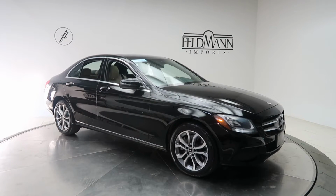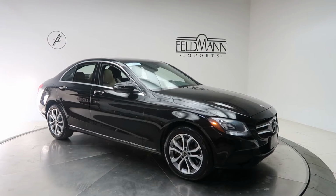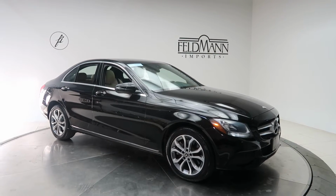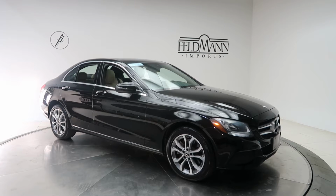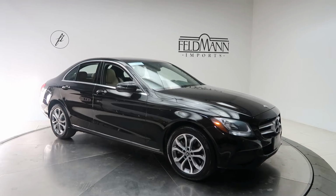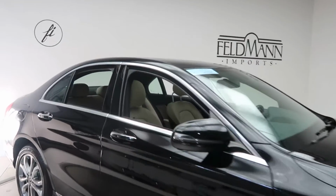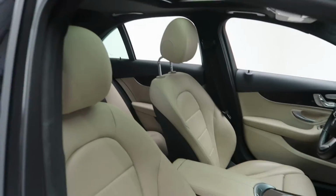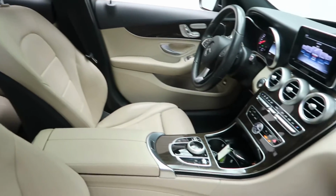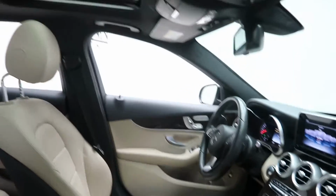Today we're taking a look at a certified pre-owned 2018 C300 4MATIC. This one's black. Underneath the hood is a 2-liter turbo 4-cylinder with 241 horsepower and 273 pounds of torque. This one has 17-inch split 5-spoke alloy wheels. Silk beige MB Tex interior with a dark brown linden wood trim.